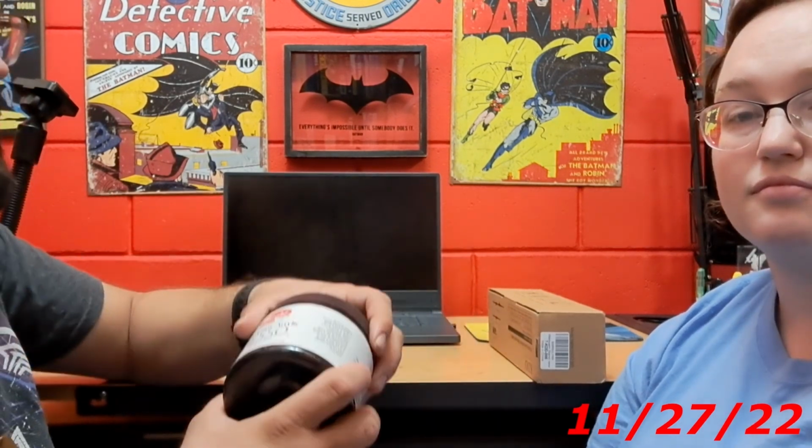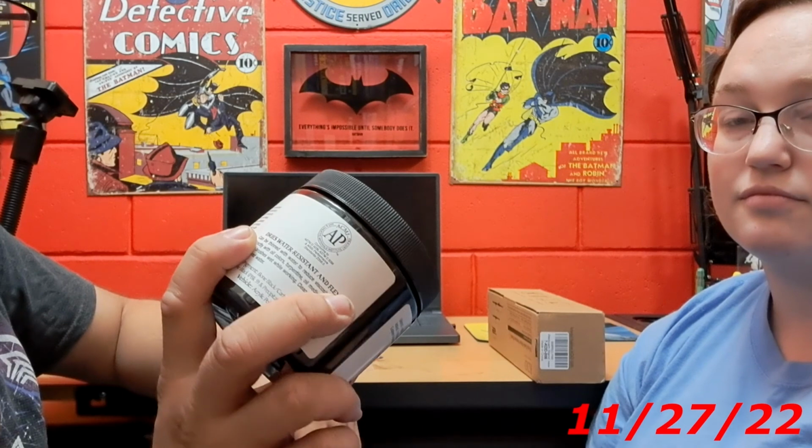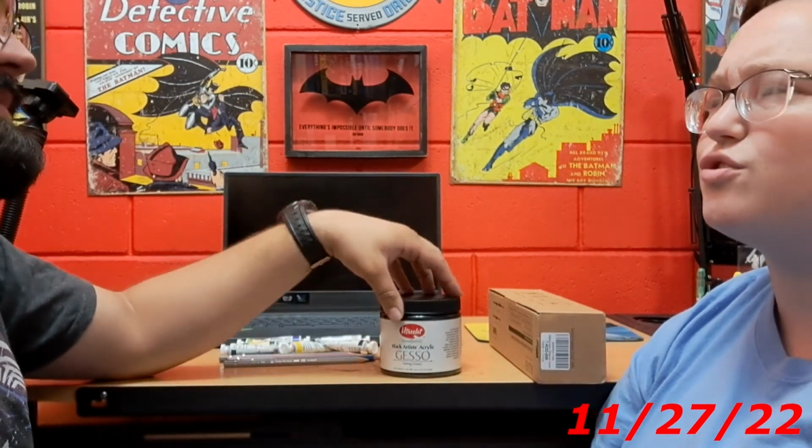The second thing that I'm super excited for is this. This is black gesso. Do you know what gesso is? Nope. So gesso, no, actually, yes, I do. You told me about this the other day.